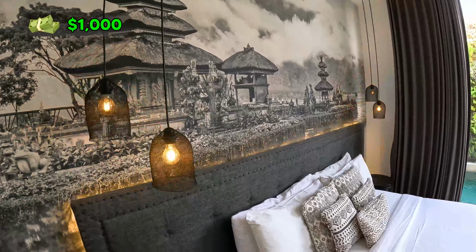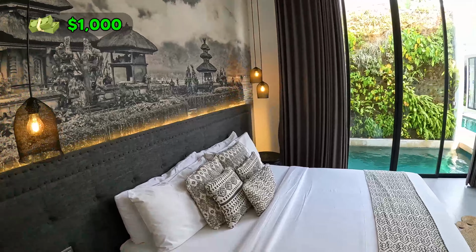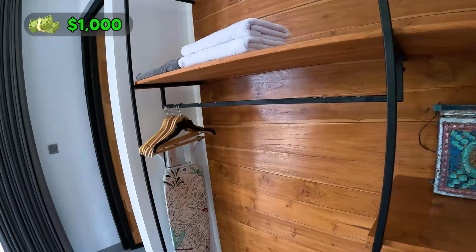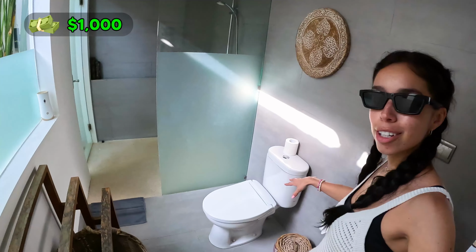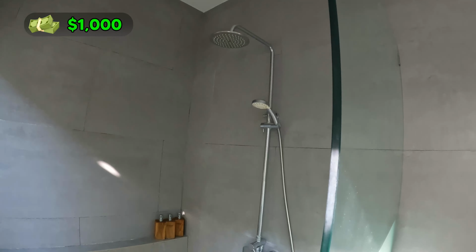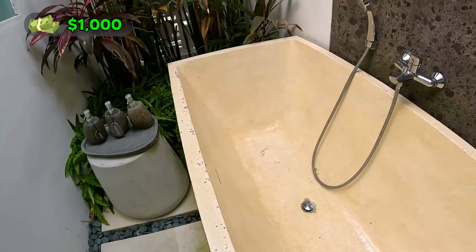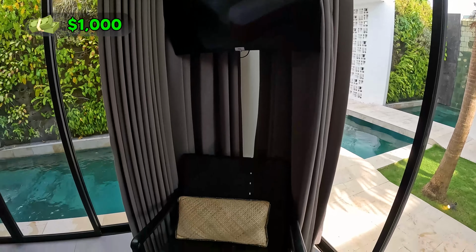This villa has 4 bedrooms. Each bedroom is the same. Here's what we've got to offer. Got a massive king-size bed, a desk, a little hanging closet. This way, we've got our bathroom. In the bathroom, you've got your sink, your toilet, your shower. Outside of this, you got your outdoor bath. This is just so freaking serene. And then back inside, you've got a rocking chair and a television.